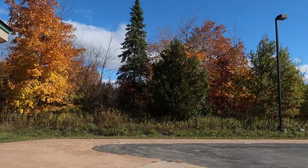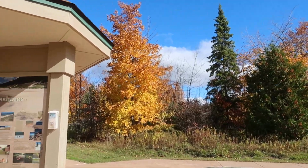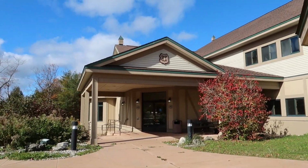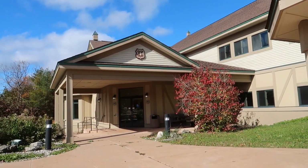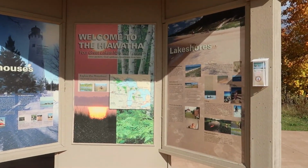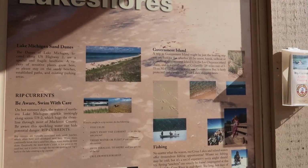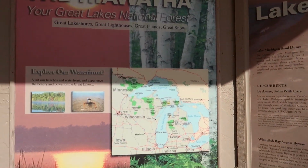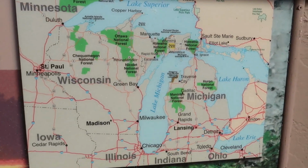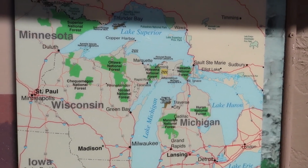Alrighty, not too far from the last trail we were at, right along Scenic Highway number 2, I think is the one we were on. We are at the Hiawatha National Forest Visitor Center. It looks like the sign says it's open, so I'm gonna stop inside and check it out, and then it looks like there's some more trails over here and some info on the lake, some of the dunes. So very excited to check out the National Forest. As you can see, most of the Midwestern ones are up here in Wisconsin and Michigan, so excited to check it out.